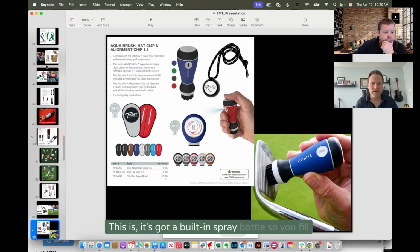It's got a built-in spray bottle, so you fill it full of water. You can clean your club. This thing is absolutely awesome. This is one of my favorite golf tools that we carry.